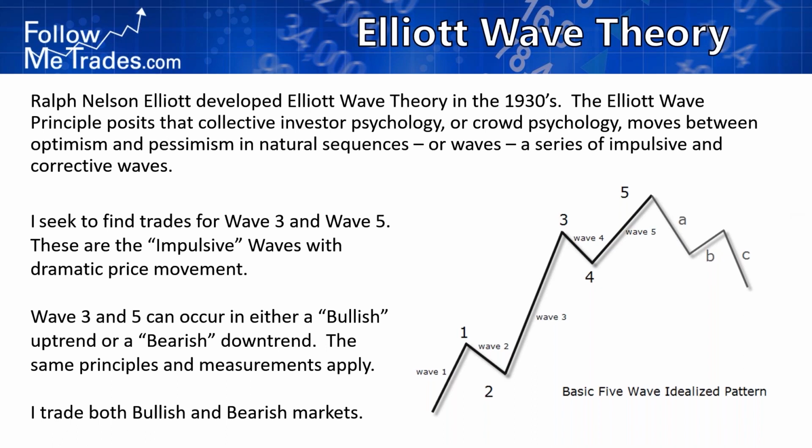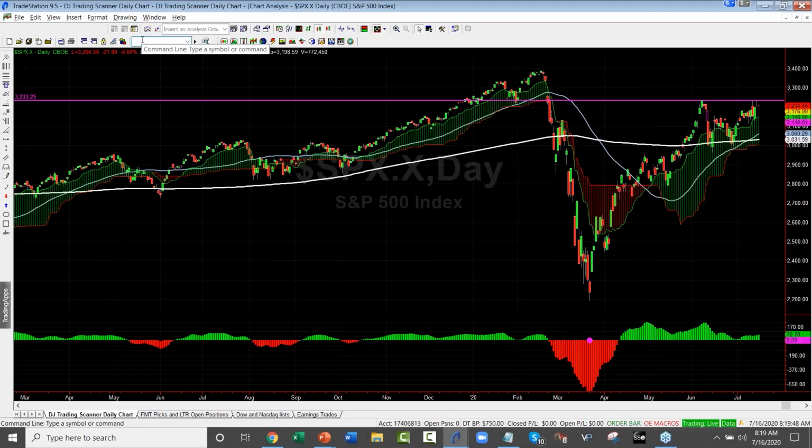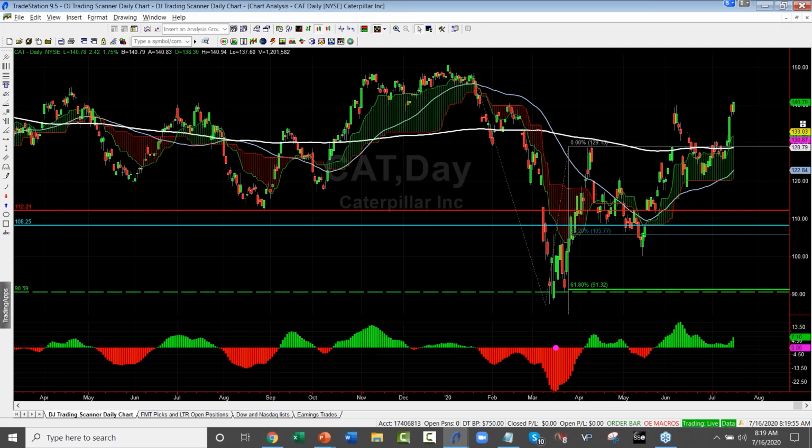And in my trading room this morning, we were looking at a couple of charts, and let me pull up an example here. We were looking at, I think it was CAT, right? Here's CAT on a daily chart, Caterpillar, right?